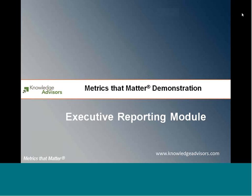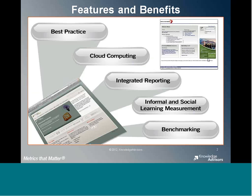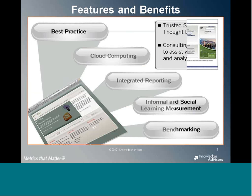Welcome to the Metrics That Matter Executive Reporting Module Overview by Knowledge Advisors. How does our learning measurement software improve the effectiveness and business outcomes of learning, you ask? Well, here are 5 important features and benefits.